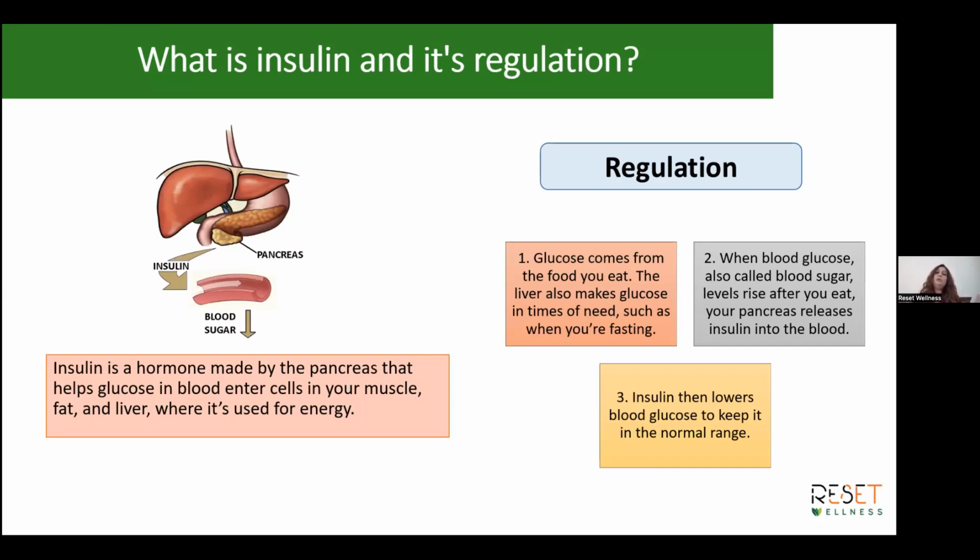We can put it in two ways. However, the conclusion will be the same: your cells are refusing to take more insulin. Why? They are not taking more glucose because they don't need it. And then your pancreas is sending more insulin, and the entire process goes on.